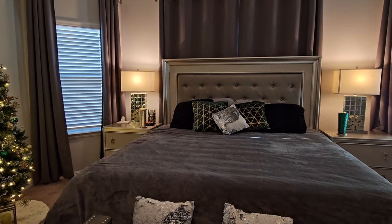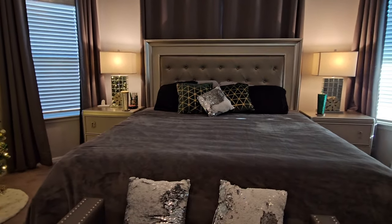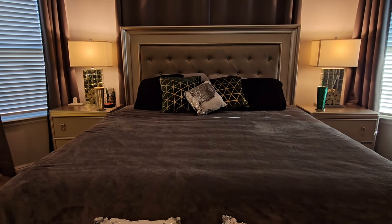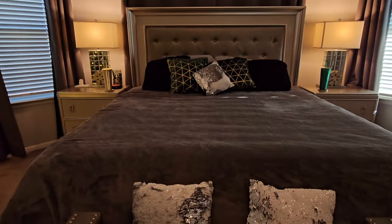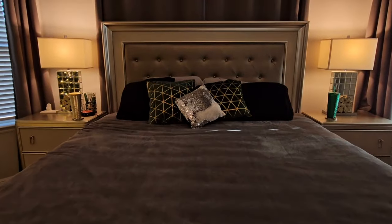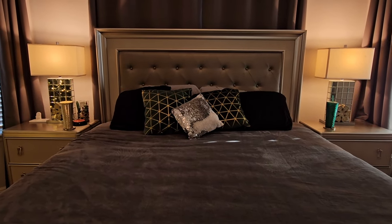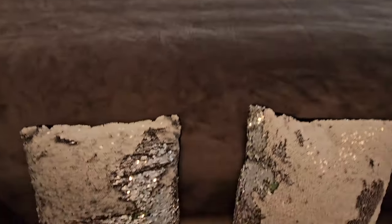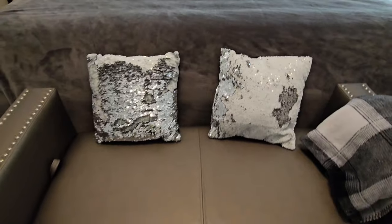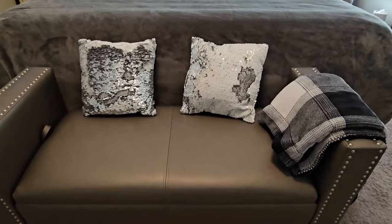Now let's move on to the bedroom. I didn't decorate too much, just a touch of Christmas. The theme I was going for, I guess, was gold, silver, and green. It originally started off with just champagne gold, but it has evolved. Starting with the bed, I have some dark forest green pillows, black pillows, and these, I don't even know what you call these shiny pillows. And I have some on this little bench as well, and a blanket just in case I want to sit here and read.